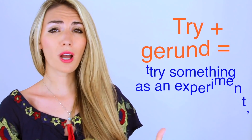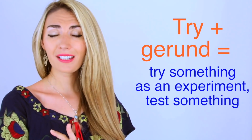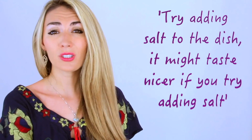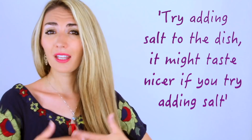So when we use try with a gerund, it's more of an experiment. It's something that you're testing or seeing if you like it or seeing if it works. So for example, you might say, try adding salt to the dish. It might taste nicer if you try adding salt. It's an experiment. Let's look at 2 sentences and compare the difference.